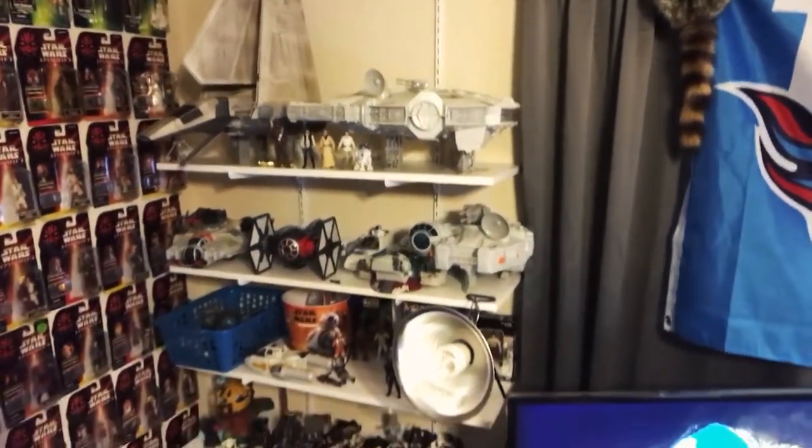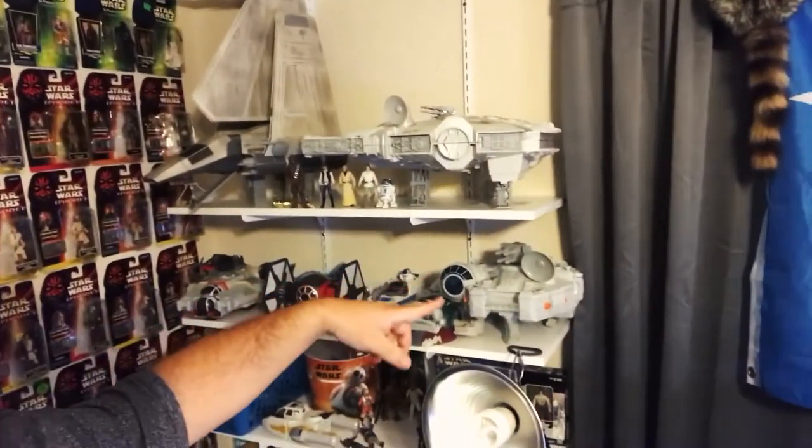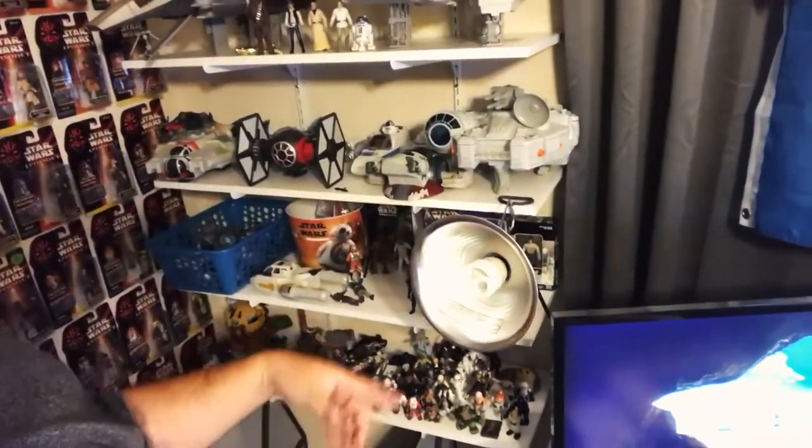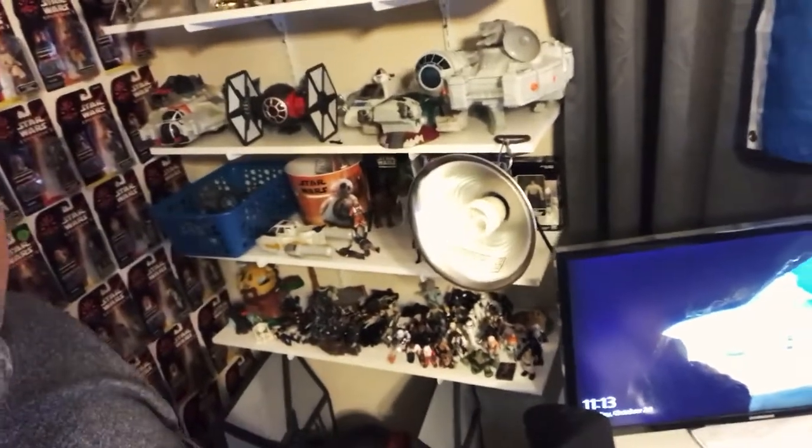Falcon shuttle. This is his, he plays with cool stuff. He keeps his toys in here too. We keep all our Star Wars stuff together, so he takes them off the shelf and plays with them, figures and whatnot. Don't worry about that light. That's where we're going to do the Incredible Hulk show.